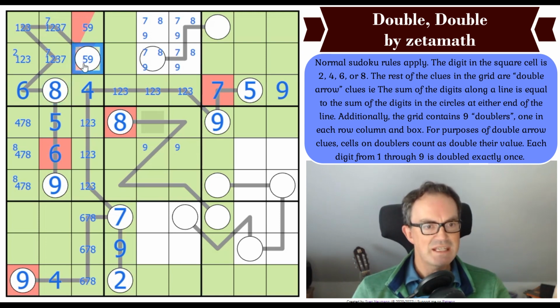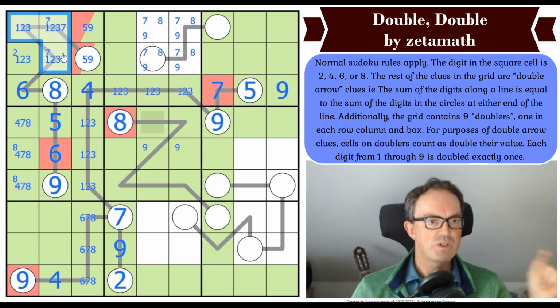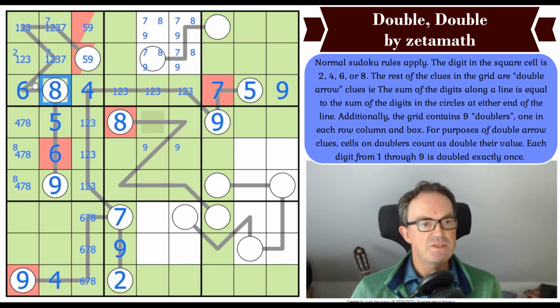So this is 18. Minus 6 is 12. So these would add up to 12. They'd have to be 7, 2, 3, and this would be a 1. Right, so this is not a 3, is what we get from this. But unfortunately, we don't learn the order of these.